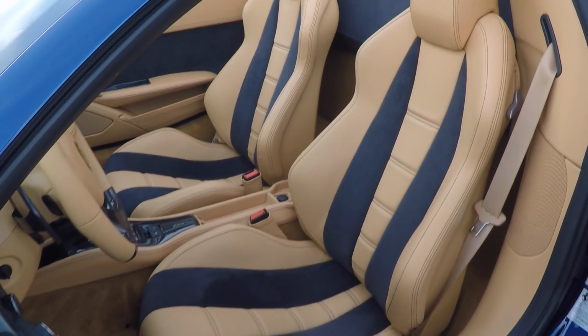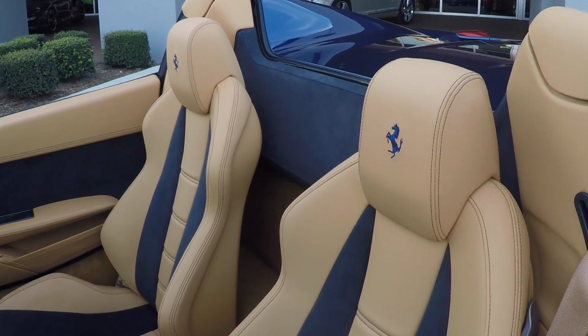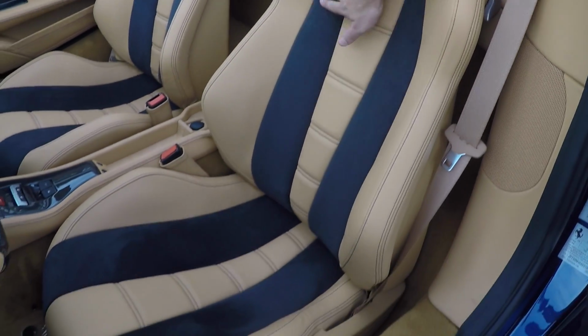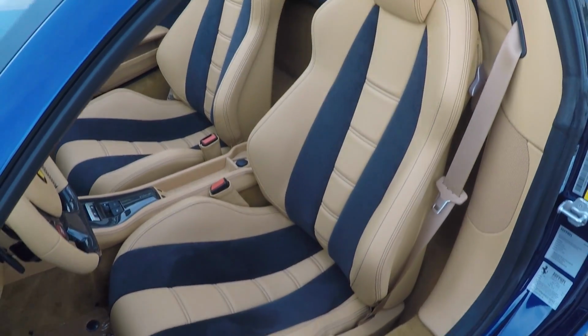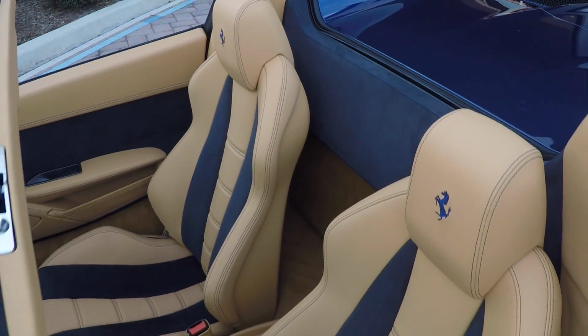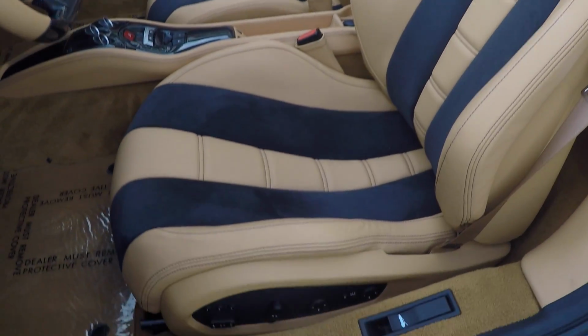Looking at the seats, lots of options on the seats. We've got the stitched Cavalinos in the top of the headrest. That was an additional option. We have the blue suede inserts, or the blue Alcantara inserts. And then these are the full power seats that will raise, tilt, lumbar, and also have heat as well.